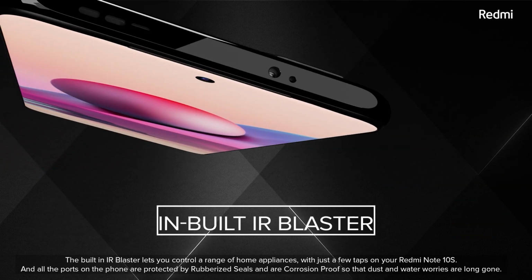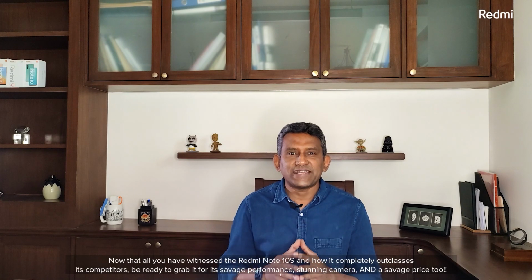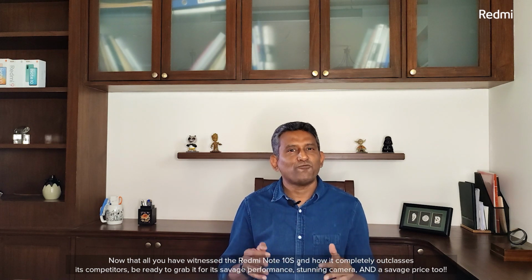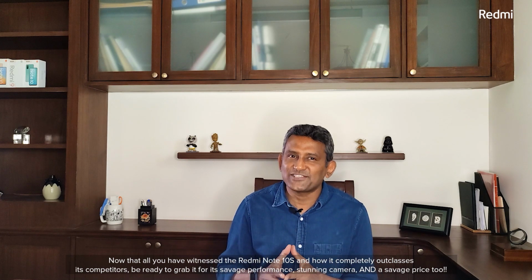The built-in IR blaster lets you control a range of home appliances with just a few taps on your Redmi Note 10S. Now that you've witnessed the Redmi Note 10S and how it completely outclasses its competitors, be ready to grab it for its savage performance, stunning camera, and a savage price too.